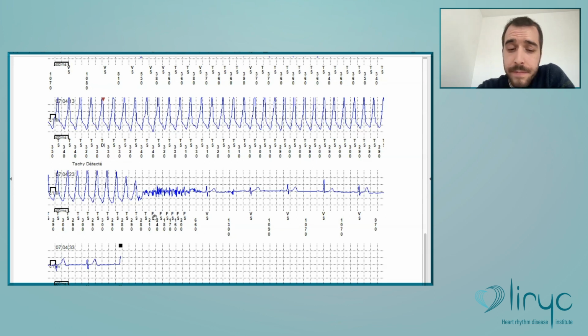So these cycles probably correspond to the moment where the patient lost consciousness. It's not rare to see these kinds of artifacts on the tracings when the patient has syncope, and it could correspond to a moment where the patient had a seizure.